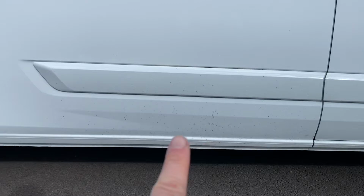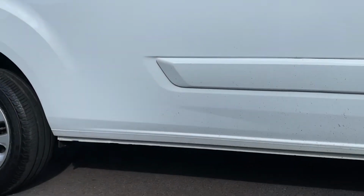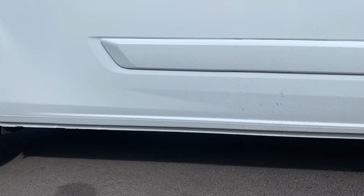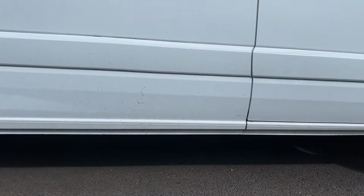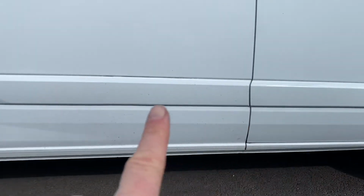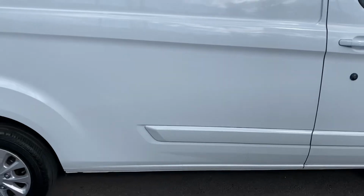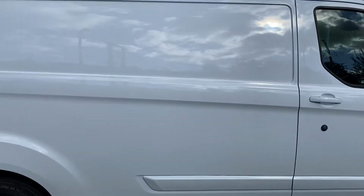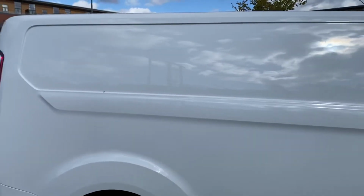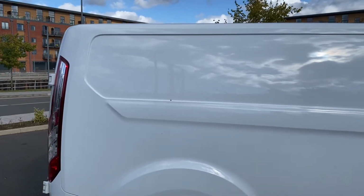Now it's got a few splashes of mud from where it's rained overnight, but your sills are clean and tidy. No damage on your sills. The colour-coded protective strip, this bit here coming down the side of the vehicle, is all good. And then your driver's side rear quarter, that's all looking pretty good as well. There's a big fly sat on it there, just in case you're wondering what that is.